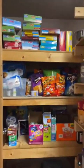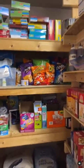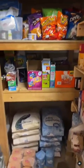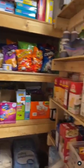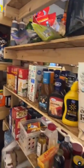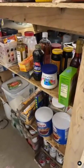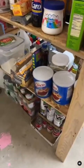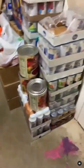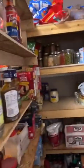As far as short-term storage, I have cereal, and things like chips and snacks. When they go on sale, or if I'm buying Costco packs, then I stock up on them. I have crackers, salad dressings, more of my syrups, Crisco. There's all sorts of things. Underneath on the very bottom, and also over against this wall, are things that I will restock this area with. Sorry if I'm giving you whiplash.